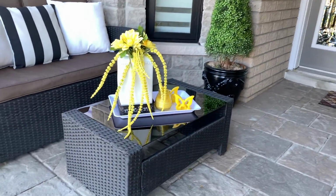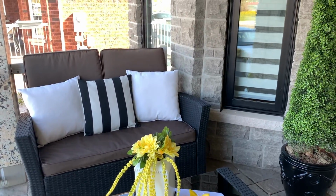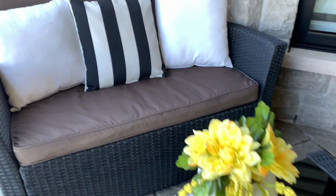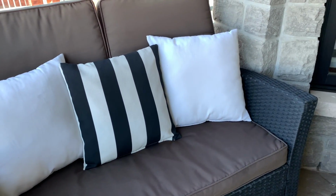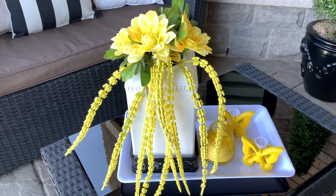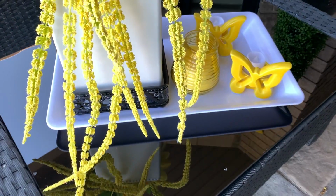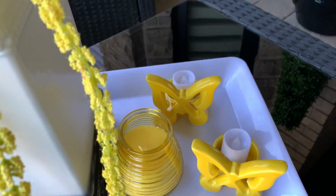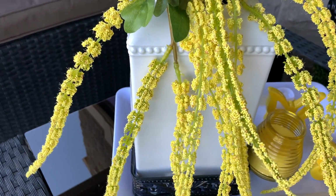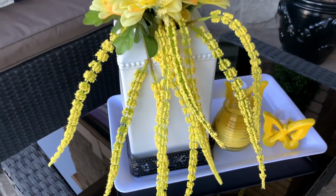And here you can see my table with a wide tray that's corralling all my cute little items, and my upcycled vase with beautiful yellow flowers from the Dollarama. Absolutely gorgeous. Now this chair with these cushions are oldies but goodies. They are actually patio furniture that we have moved to the front porch. There are many other pieces to them, but we just use these 2 pieces all the time, the table and this 2-seater, because there's a lot more action going on at the front than in the back. So we love to sit on our front porch, have coffee, have tea or whatever, and we just absolutely love sitting here.